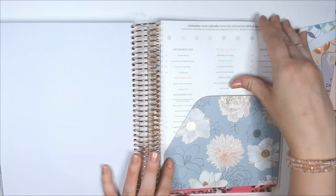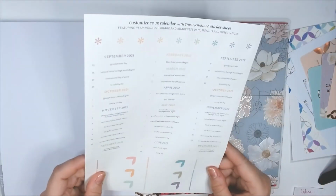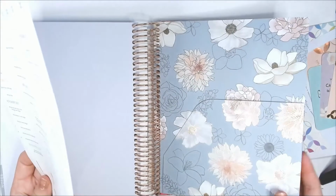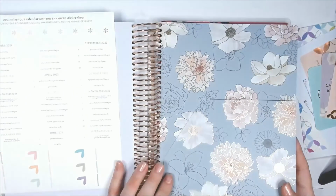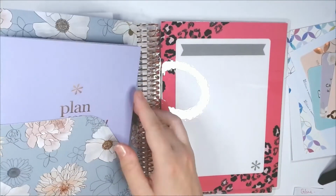And then, what is this at the back here? Was this in here last year? I can't remember. Ooh, look at that, it comes with a pocket too. Oh, wow, that's so nice.